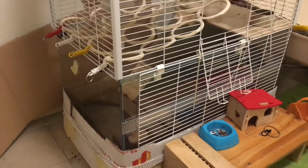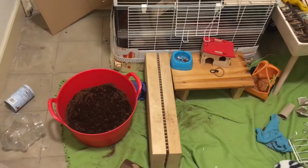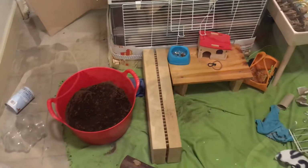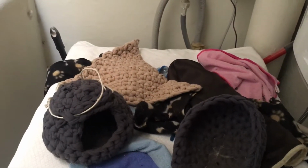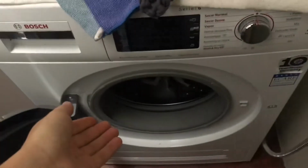Since you can see the eco earth here and also here, excuse the mess. They have free roam time in here and they often like to dig in this and push it outside. Now that I'm done shaking out all the stuff that was inside the hammocks, I just go ahead and put it inside the washing machine.